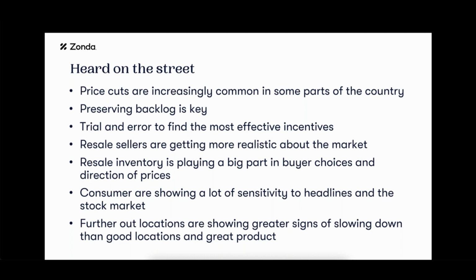And what we're finding is that the builders that give their sales teams the most flexibility to say, well, who is buying, why are they shopping, what's the biggest pain point? Those are the incentives that are most effective. It's not a broad brush. It really depends on the person.